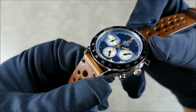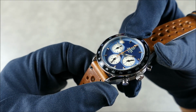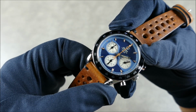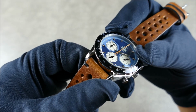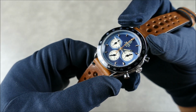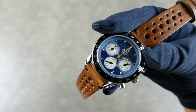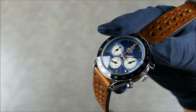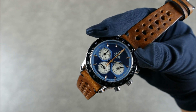So it is a nice sandwich dial. Sandwich dial just means basically there's cutouts and multiple layers and levels. Underneath the blue dial, essentially with holes cut in it, there's a cream dial underneath. And that's how you get the color versus it just being printed on or painted on. So I think that definitely adds a nice touch of dimension and visual interest to a watch that's already quite visually interesting.